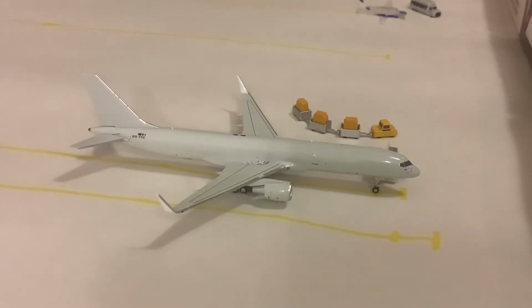He made a suggestion to NG Models that they should make an Asia Pacific Airlines 737-200, and they actually said that they put it in their future release list. So that's really cool, and thanks to Mile High Aviation for making that suggestion, because it will help me out here at Guam if they do release that in the future.